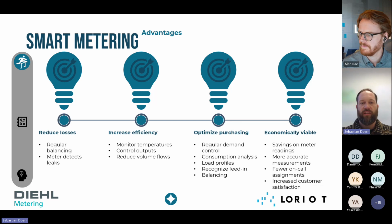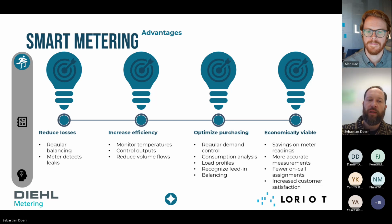This makes everything economically viable. We can save money on the meter readings by doing this automatically. We have more accurate measurements than with old and mechanical meters. We have fewer on-call assignments, which saves money, and we can increase our customer satisfaction. These are the advantages of the smart metering.